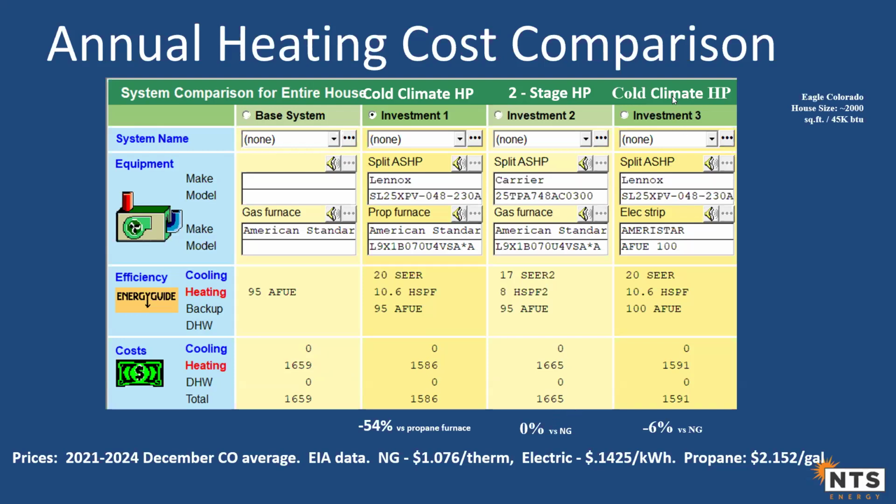And then the last one is an all-electric cold climate heat pump, a really high efficiency one. With a little electric strip, I'm getting the most out of the heat pump I can. I'm driving it down, in this case, to zero. And notice it's a little bit less.